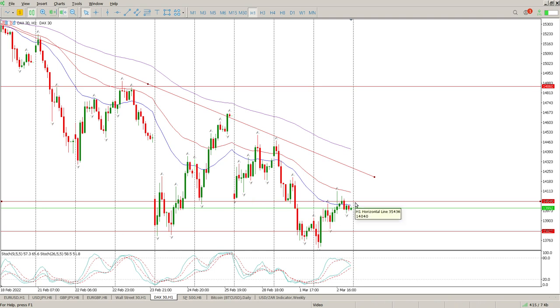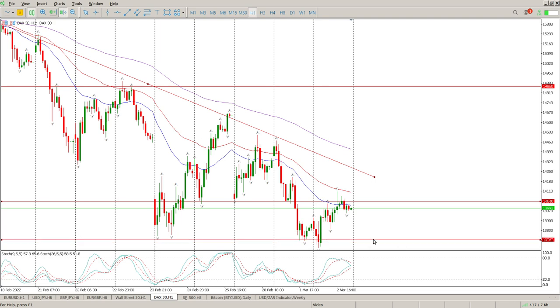So if this area continues to be rejected, 14,040 or even 14,000, I'd expect another attempt to the downside, and then this level needs to be adjusted to the swing low here. So that's kind of the setup that we've got at the moment.